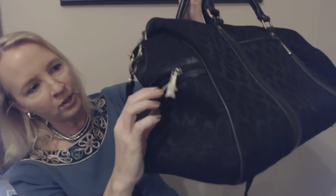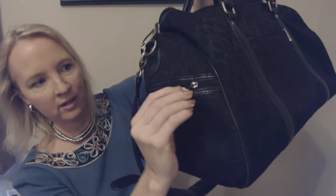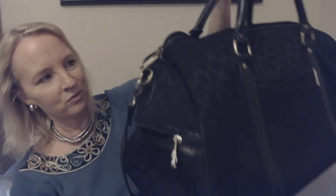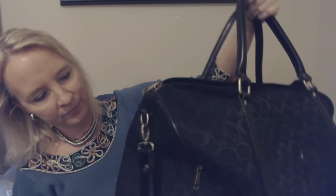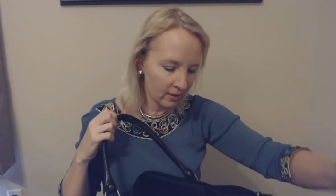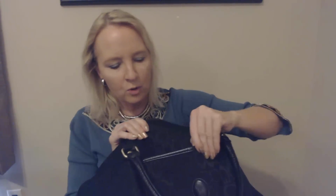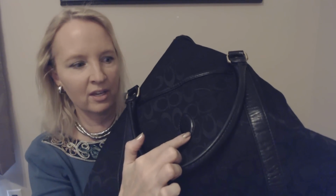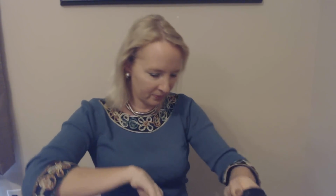There's also a zippered compartment on this side here, and it looks like the zipper pull still has some paper on it where it hasn't been removed yet. Oh, there's a zippered compartment on both sides. It's heavy. This is a heavy bag. There's an open pocket on this side, and it has a little thing on it, but it doesn't say Coach. Honestly, I think this is a knockoff. I would fully believe this one's a knockoff.